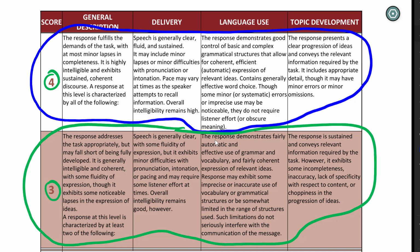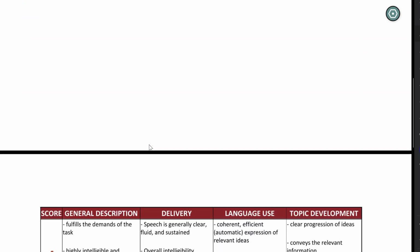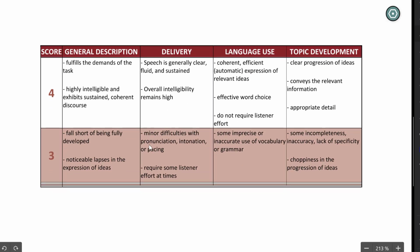So we're going to talk now about what we've done, which is just deleted a couple of things so that we really get to the root of what's the difference between a recording that earns a 3 and a recording that earns a 4, so you know how to move up and how we're going to train you. So let's go over this language together. So we have general description, delivery, language use, and topic development.